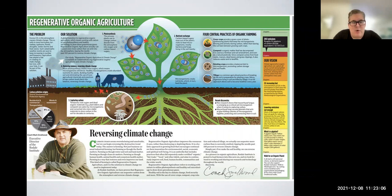And traditionally, organic farming has actually done quite a lot of tillage. The reason they've done it is because they don't like using pesticides and herbicides in particular. And of course, if you don't use herbicides, you get weeds. How do you pull up weeds? Well, you run a plough over the field. So regenerative organic agriculture is trying to move that on to say, actually, don't till the soil with a plough.